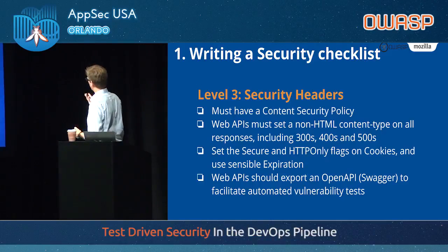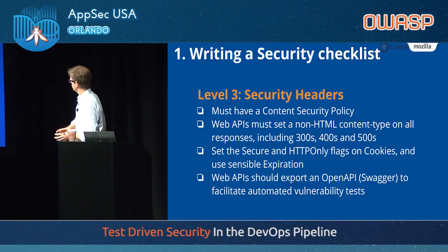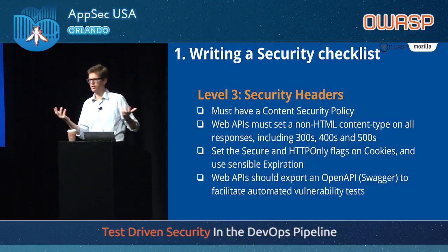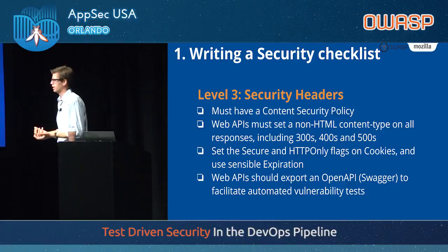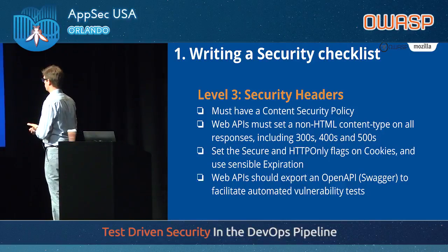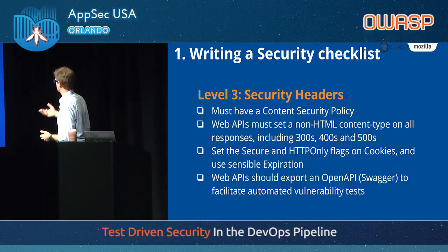Web APIs, we found that a lot of web APIs are vulnerable to content injection issues because they tend to return HTML pages. And if you have a JSON or an XML API, there's no reason it should return HTML. It should never be accessed directly by a human, essentially. So we ask them to not do that. Secure HTTP only flags on cookies.